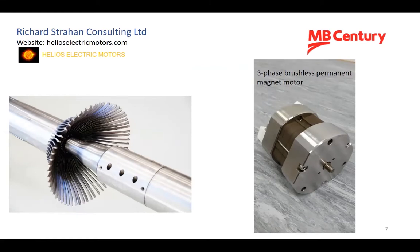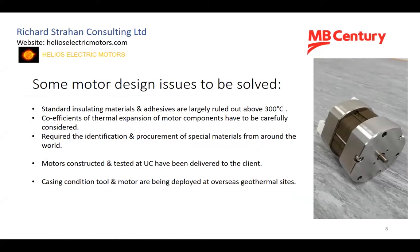Unfortunately, I don't have permission to describe the design and the details of the motor, but I can talk about some of the challenges involved in its specification. Standard insulating materials and adhesives are largely ruled out above 300 degrees C. This motor has been designed to operate at an ambient temperature of 320 degrees C. So that's well above the temperature which normal organic materials can cope with.